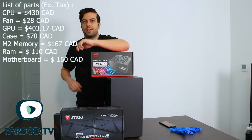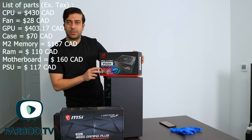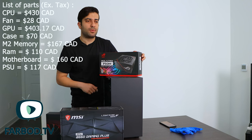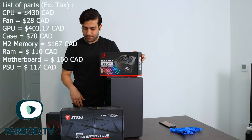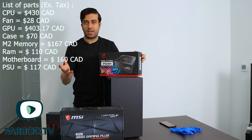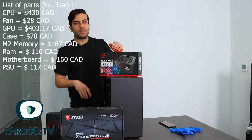Power supply. I decided to go with 750 watts. I'm not doing anything crazy. I might be gaming, but I guess 750 would be enough to power all of these components. This GPU will not exceed 200 watts, I'm dead sure. The CPU will be around 100 watts, 105 according to the manufacturer, that's the maximum. So together it would be 300, let's say 350, 450.